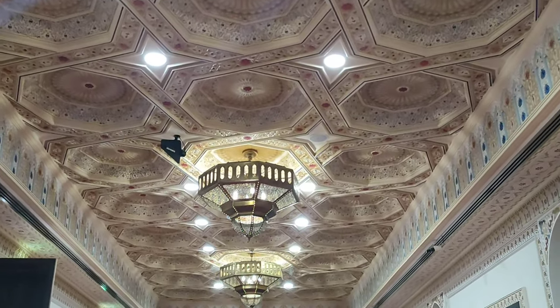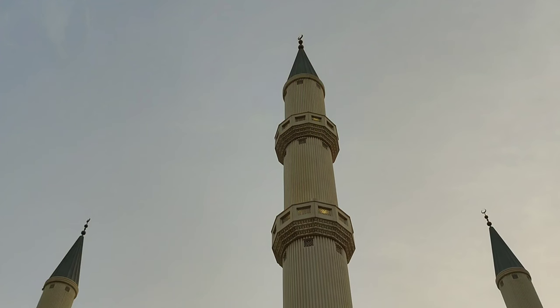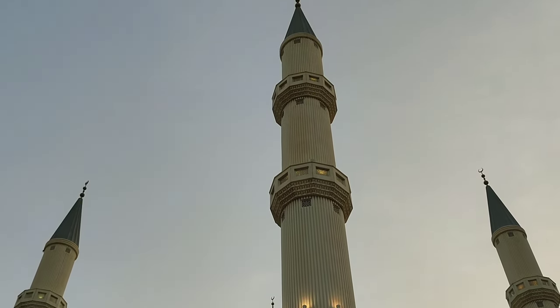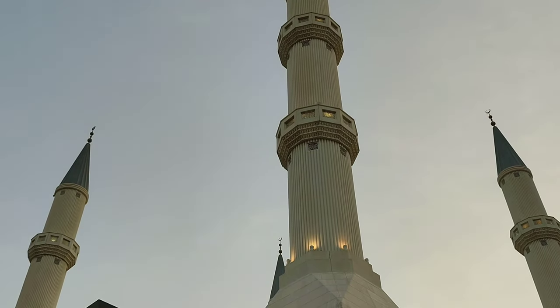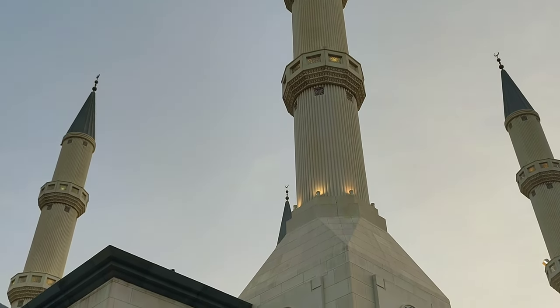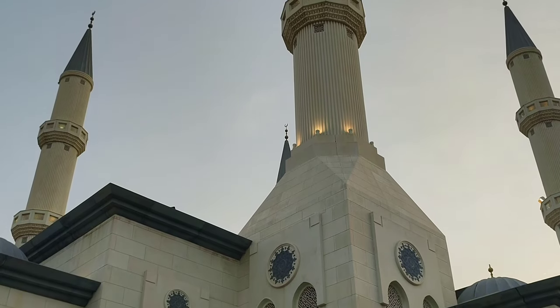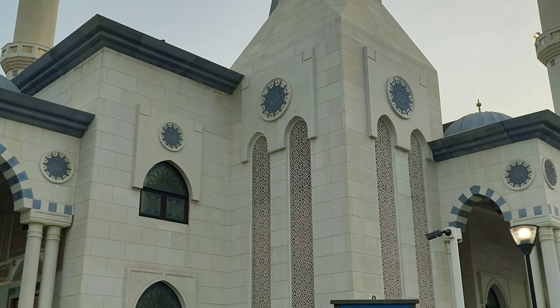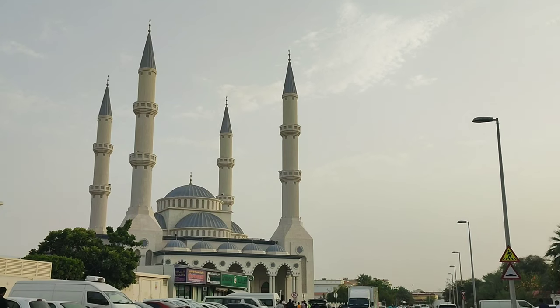Al Farooq Omar bin Al Khattab Mosque Center has four minarets designed in a way inspired by the Ottoman style of building minarets with conic endings like a sharp pencil. These minarets have been made of reinforced concrete, each 55 meters high above ground level with a conical top of 8 meters.